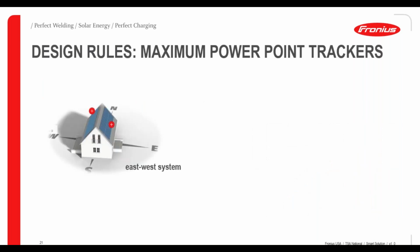So let's talk about some design rules, right? We heard the importance of them, and now we'll get some application on using the maximum power point tracker. So this is a simple east-west facing system. With the Fronius Primo, you're going to have 2 inputs per maximum power point tracker. So you could have 4 strings here. This would probably be about a 10 kW system: 2 strings east, 2 strings west, and each MPPT would have 2 strings.